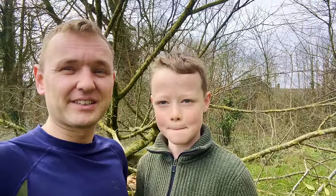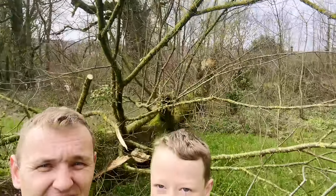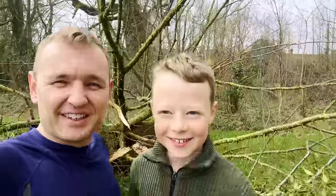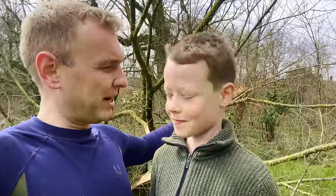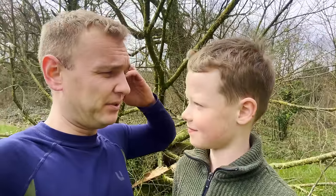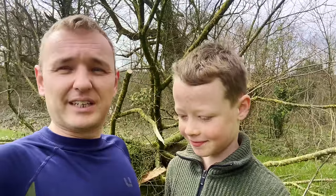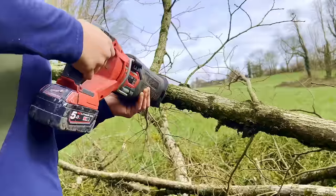Yeah. So, during the last big storm we had, the tree came down, this tree behind us here, which is quite big. So, today, me and little fella are going to get all the little branches off. So that tomorrow me and the farmer, Alan, can get down and get it chopped up, so he can get this field sorted, so he can get the grass for his cows. Yep. Come on then, let's do some work.